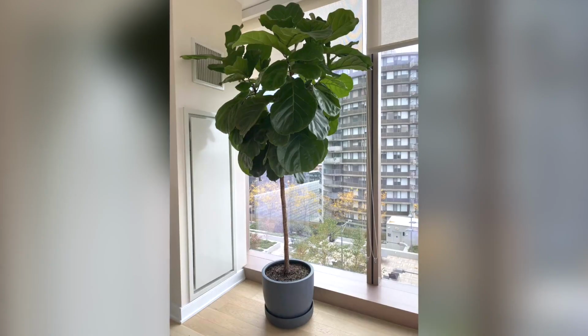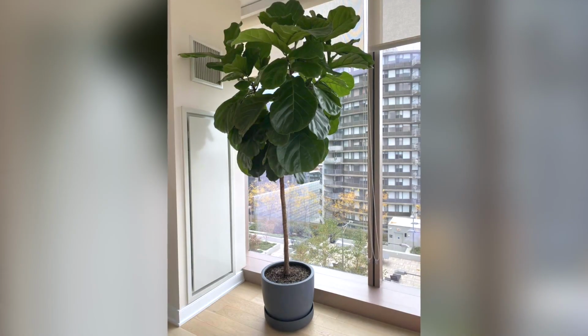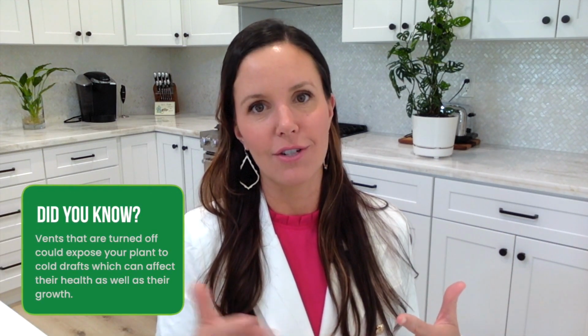And the other compounding factor was, in the photos, you could see that it was right next to this giant heater vent. And so one of my first instincts was, maybe this heater vent is blasting this fiddle leaf fig with hot, dry air. But she said that she doesn't use the heater, or that vent is completely turned off, so that's not the case. It could be that that vent is providing a cold draft that they really don't like, and so that could be one of the factors contributing to this.